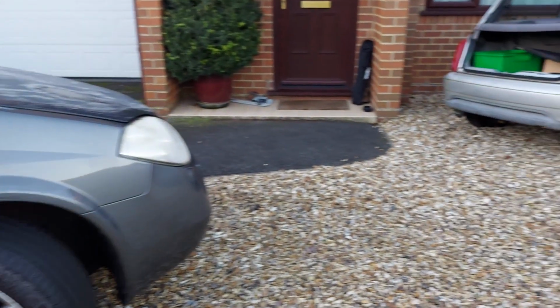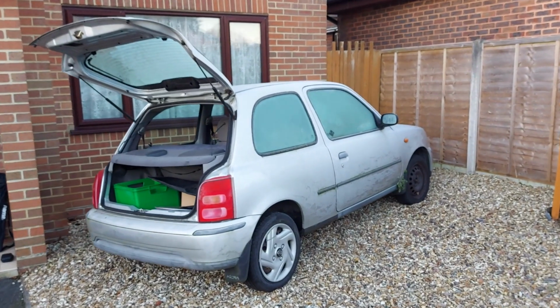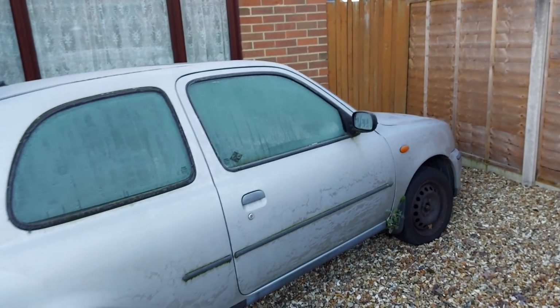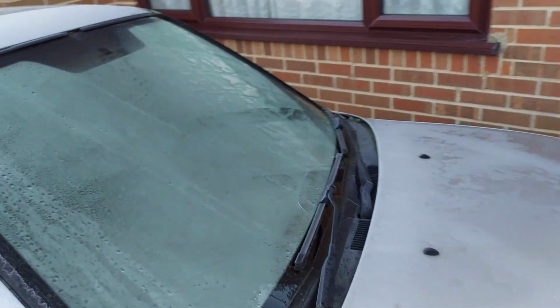always does. I'm not so sure though about this older Nissan Micra K11, partly because the battery is past its best, but also it is missing a spark plug at the moment. That plug has spent the last week sitting on my desk, so I need to put that back in before we even think about trying to start this old thing.